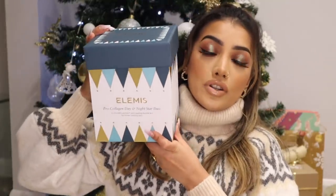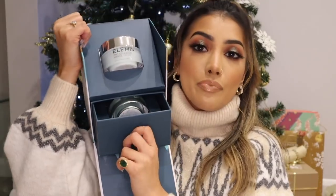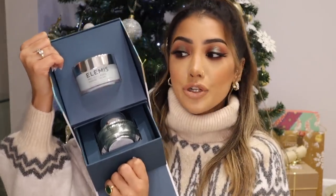Another one from Elemis, they have this box right here. Again, stick it under the tree, it's ready to go. You have the ProMarine cream day and night. So, I mean, you've got a perfect little duo here, and these are some of their best-selling products. Elemis also do really lovely candles, and they are also packaged really nicely as well if you want to check those out. But yeah, if you want to give someone a luxury skincare gift, Elemis is the way to go.